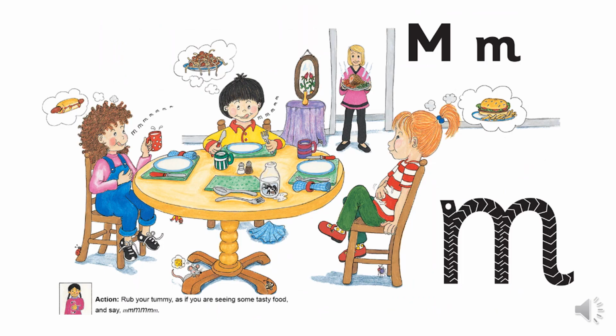Mrs. Morris and her son Marvin have invited his friends Millie and Molly for dinner. They are playing outside when they hear the call for dinner. They come in, wash their hands, and sit down at the table. "I'm hungry," says Marvin, rubbing his tummy.